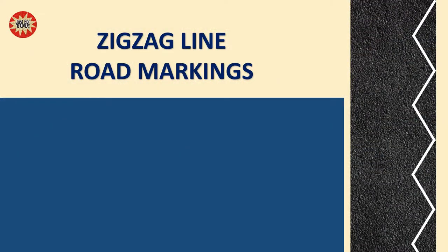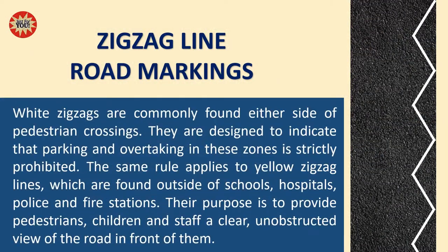Zigzag line road markings. White zigzags are commonly found either side of pedestrian crossings. They are designed to indicate that parking and overtaking in these zones is strictly prohibited. The same rule applies to yellow zigzag lines, which are found outside of schools, hospitals, police and fire stations. Their purpose is to provide pedestrians, children and staff a clear, unobstructed view of the road in front of them.